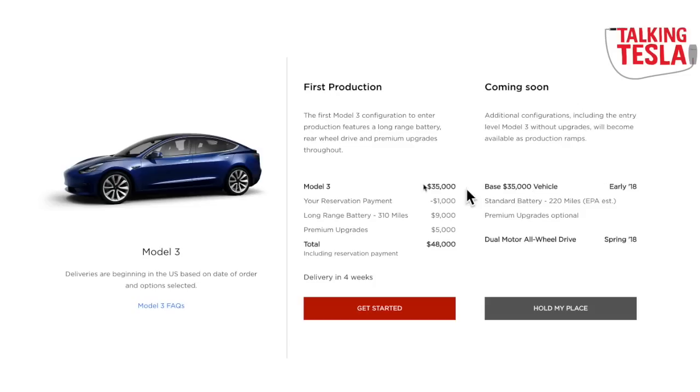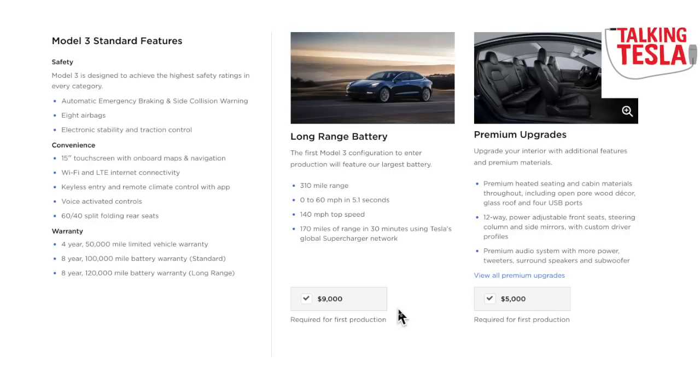Now, if you go over here and you decide, look, I just don't want all this. I just want a standard battery, and maybe I want the dual motor version because I live on the East Coast and I need that. You're not going to get it for a while. You're going to get the standard battery version early next year, or the dual motor version in spring. So you can click on this and hold your place, or you can click on this one and get started. Do we take the red pill or the gray pill? Oh, we're taking the red pill.